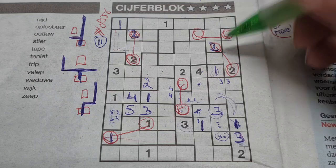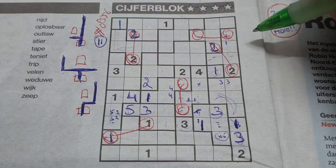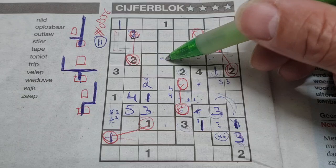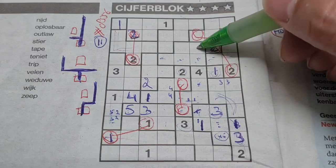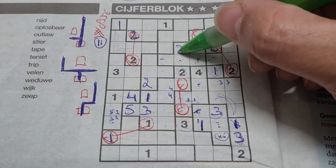Let me see. These two boxes can be one, so the one could be here, could be there. These three boxes surround the two can be a two, but also those two boxes can be two. So one box left for the two in this area, supposed to be here.